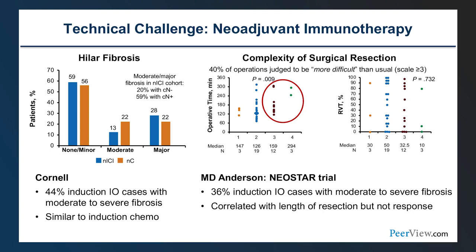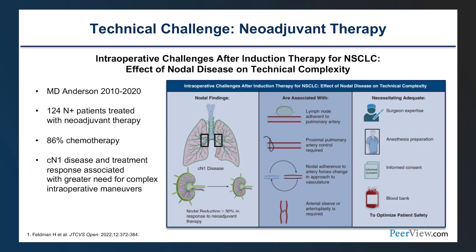It is true that patients who have really good responses or have had protracted courses of IO, or really any systemic therapy for that matter, are a little bit harder to operate on, and you need to be prepared to use maybe some maneuvers that we don't use in the usual settings, such as PA control, PA plasties, and bronchoplasties, which also speaks to the need to have surgeons who are, I think, thoracic trained and capable of doing those things on a routine basis.